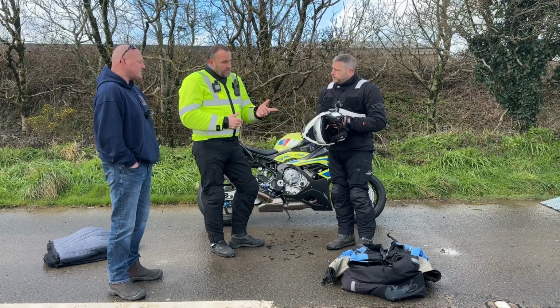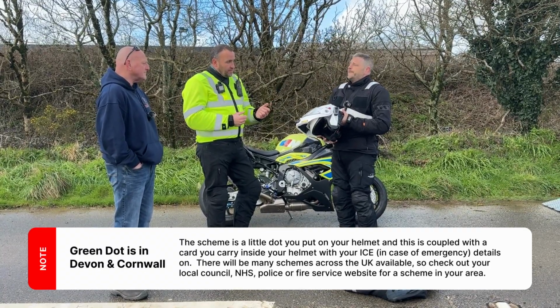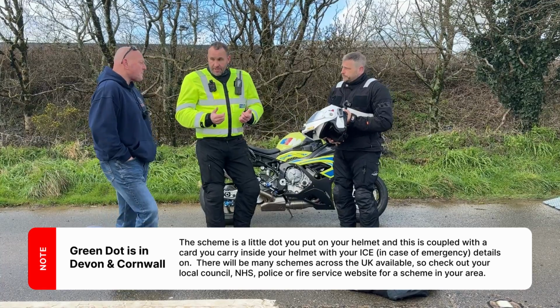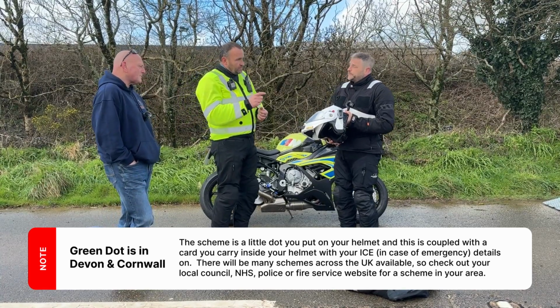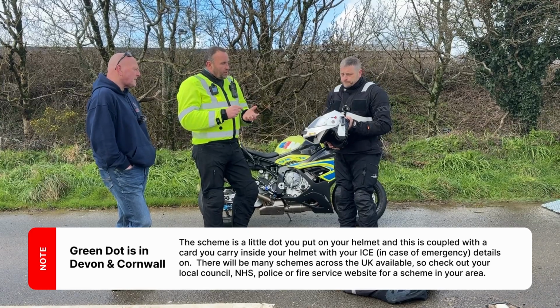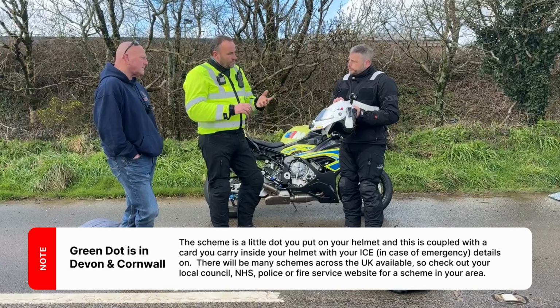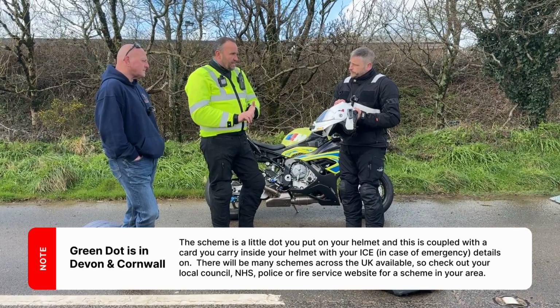Yeah. We've run a scheme now with our medical partners. It's called Green Dot. And if you see us at shows or events, just ask us for one. It's a card that you fill out, 2 cards, one goes in your wallet, one goes in the liner of your helmet, and that's got all your medical details, next of kin, any allergies, of course, and any medical details that you may need to pass over.